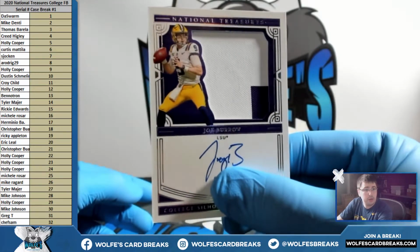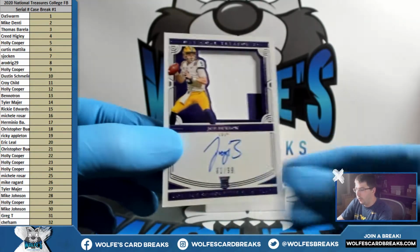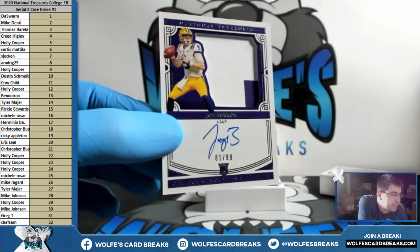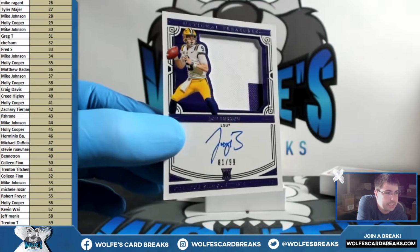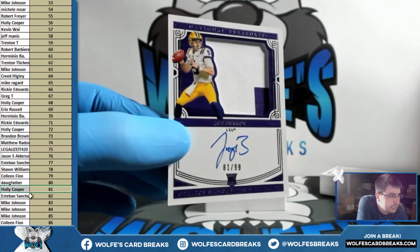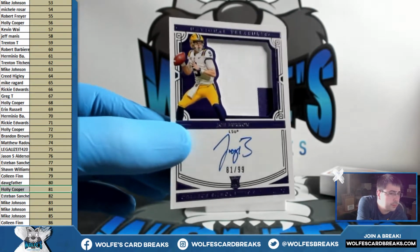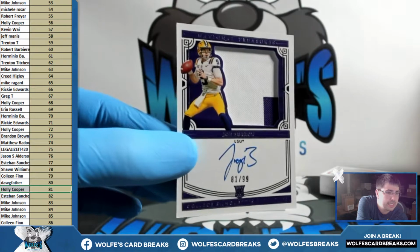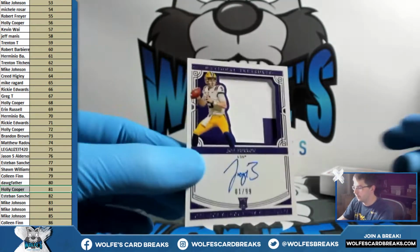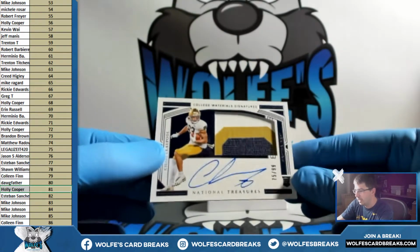Joe Burrow, RPA, 81 out of 99. Any number can hit. Holly with 81. Joe Burrow, RPA, 81 out of 99. Holly with 81. I'm going to grab a mag for that in 1 second. First, let me show you this as well.